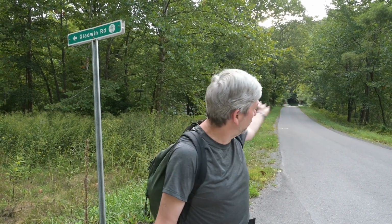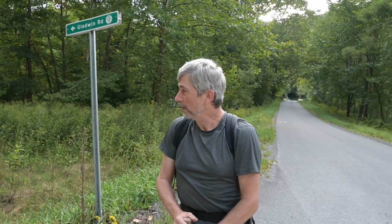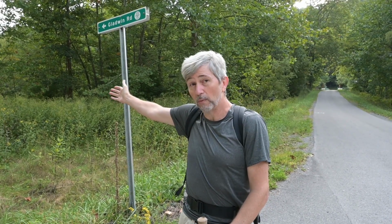We're just south of the Jenningston Bridge, and this is a point where you have to make a decision whether you're taking the regular trail or the high water alternate. Now, this weekend there is the potential for some heavy rains, so as a precaution, we're taking the high water route, which means we'll be going straight as we go south from Jenningston Bridge. Otherwise, you would go on the Gladwin route, which is to my right.